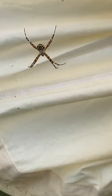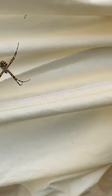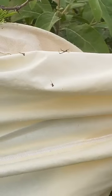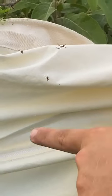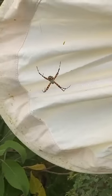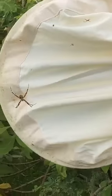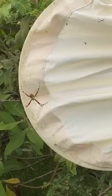She built the web, but then we have these other little guys. This one, and this one. This is a male spider, so males are always much, much smaller. So the male spider is waiting for the female. It's dangerous, so he hides out on the edges because, of course, if she's hungry enough, she'll eat him. So he hides out on the edges, and then you have these little spiders.